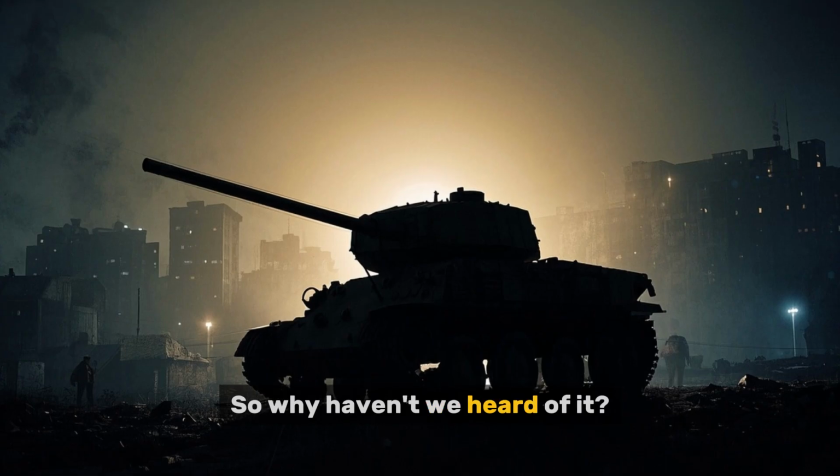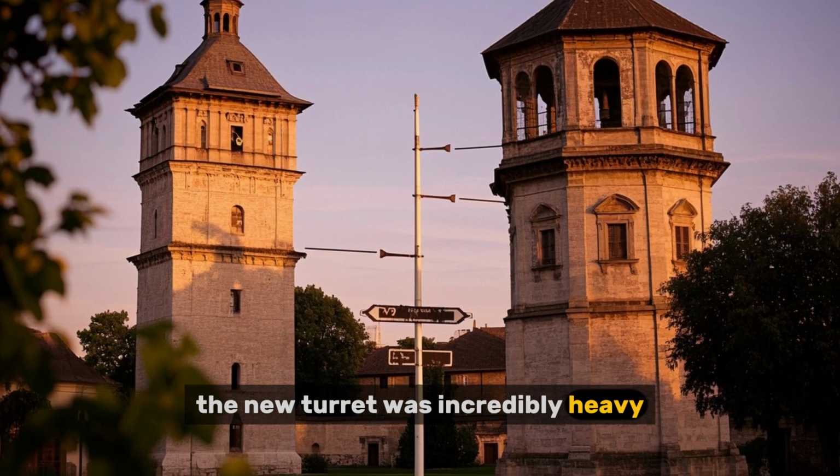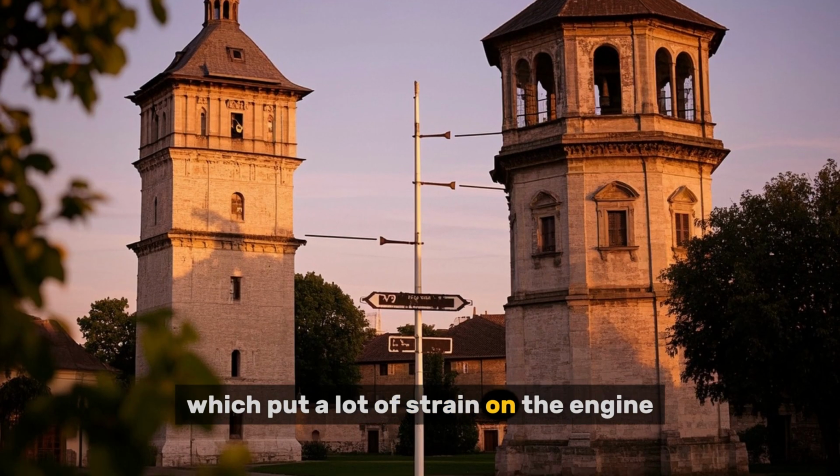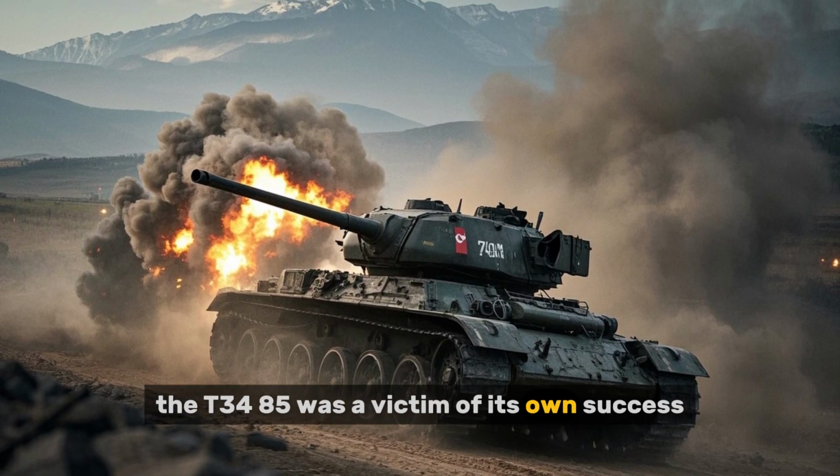So why haven't we heard of it? To make matters worse, the new turret was incredibly heavy, which put a lot of strain on the engine. In the end, the T-34/85 was a victim of its own success.